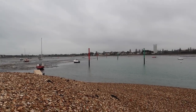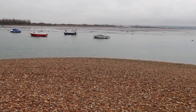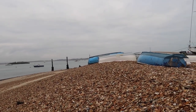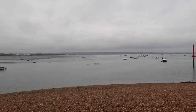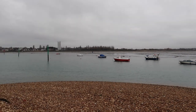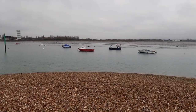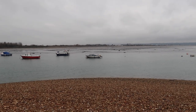I thought I'd sit down here. This is right on the tip of that shingle spit by Eastney. I've just come from over there, Hayling ferry's just behind that blue boat there. So I'm going to sit here, get the XL out, have a little cup of coffee. I've got some oat milk coffee today, so that'll be different. And I've got a steak I'm going to try and cook as well on the grate.